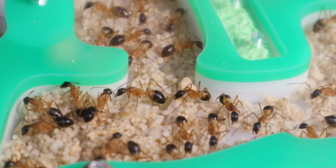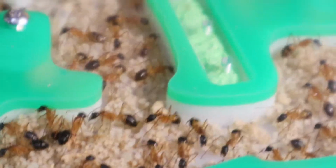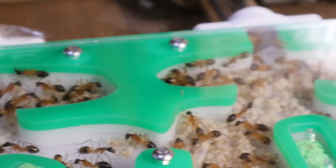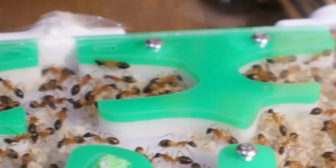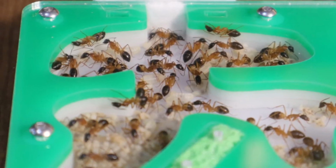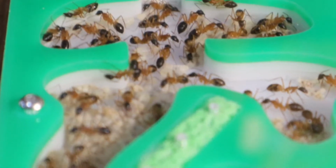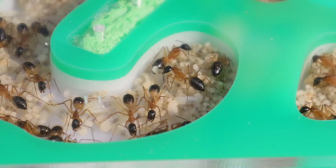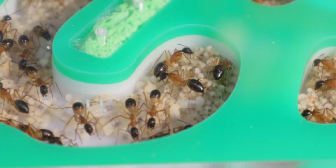So this is, as I mentioned, just one of them. You can see here in the nest, it's got quite a few. Plenty of workers here, carrying the brood around.